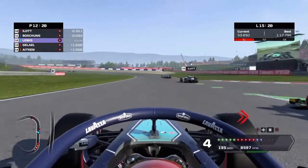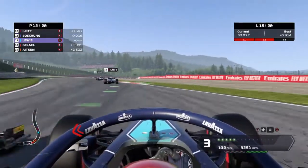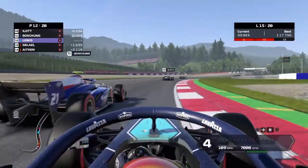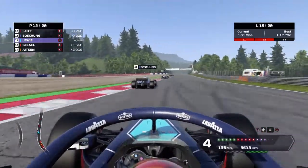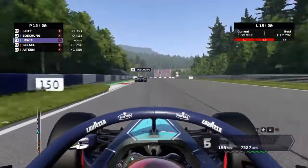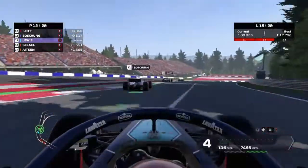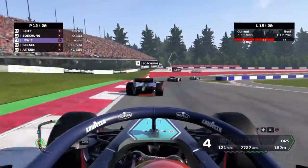We go for another overtake and do it. And they try to get past again. I think our wheels touched and they were able to get past. But yeah. Not much happened. It's lap 15.